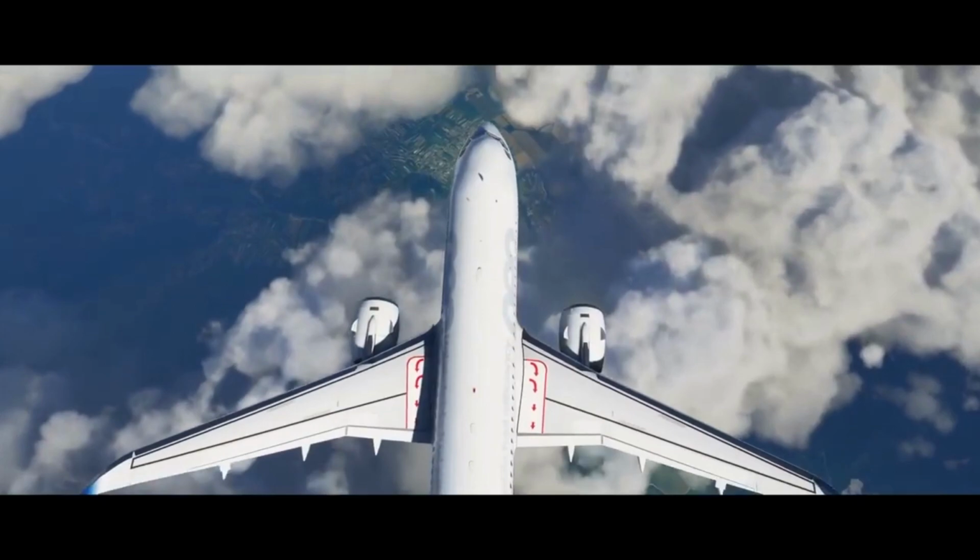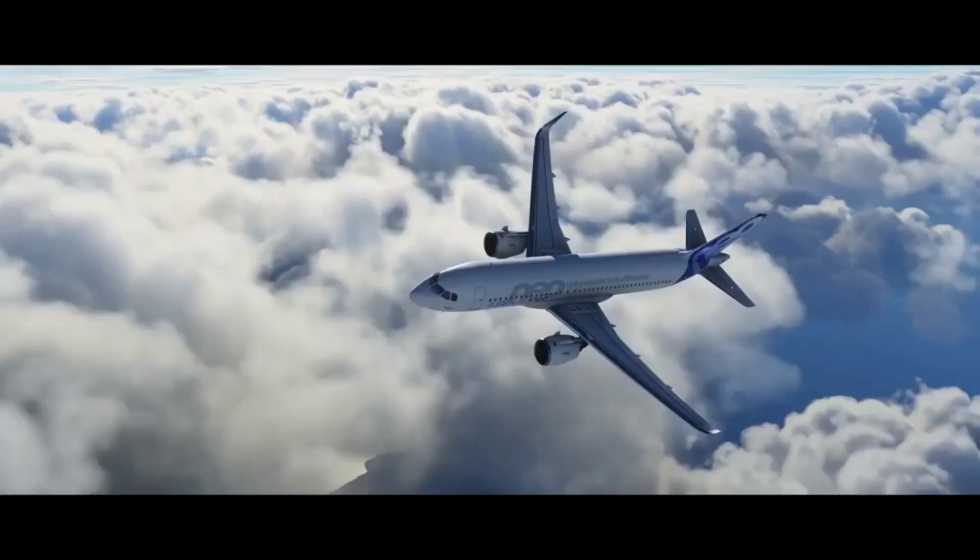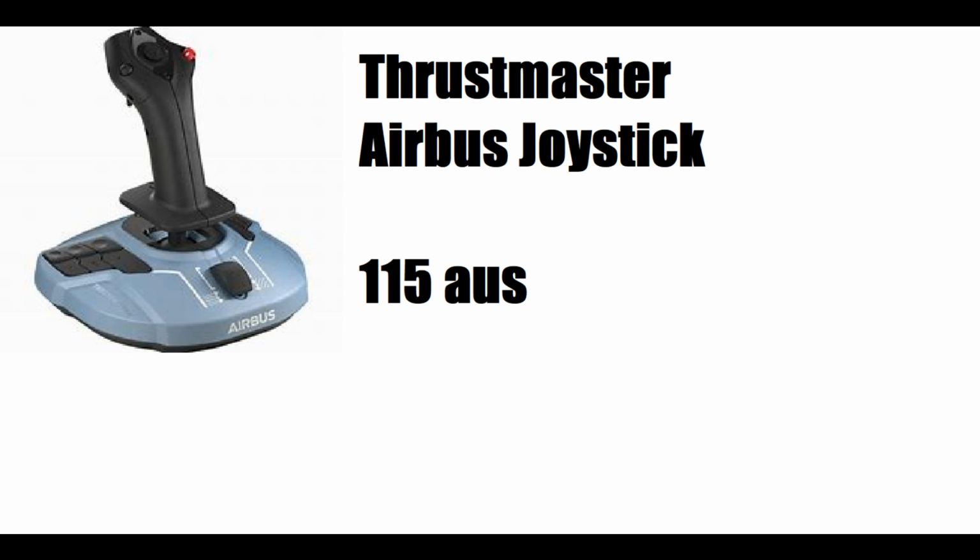Okay, so in number 3, we have the Thrustmaster Airbus joystick. Thrustmaster is thrilled to launch its first civil aviation related gamer accessory, officially licensed by Airbus. It is a realistic flight experience, and it's an ergonomic replica of the Airbus A320 or A320neo. It features 12 remappable action buttons, offering a multitude of possibilities, plus a built-in throttle. It also has a reverse thrust mechanism. The design of the joystick's head is both versatile and modular, and you can easily adjust the slide stick's configuration before each takeoff.